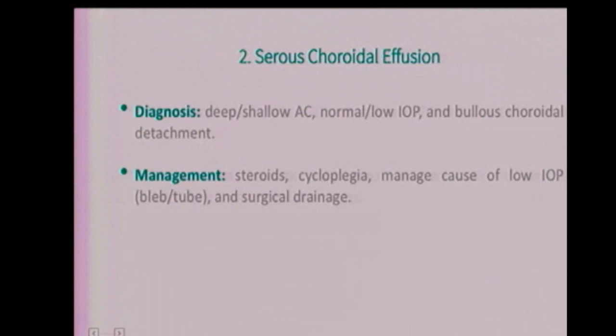Yeah, in glaucoma surgery, if you want the bleb to heal, you reduce the steroids. If you don't want it to heal and it's flat, you increase the steroids. But here it's a different story.